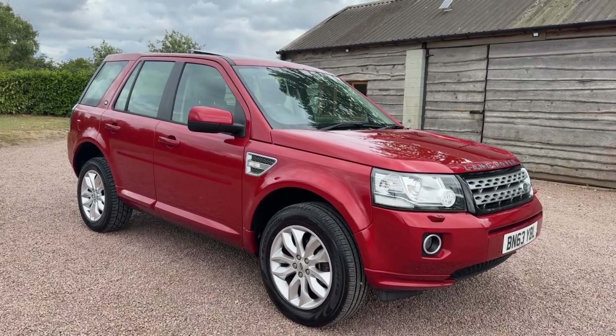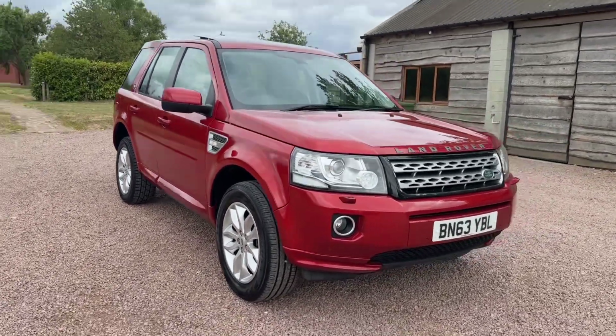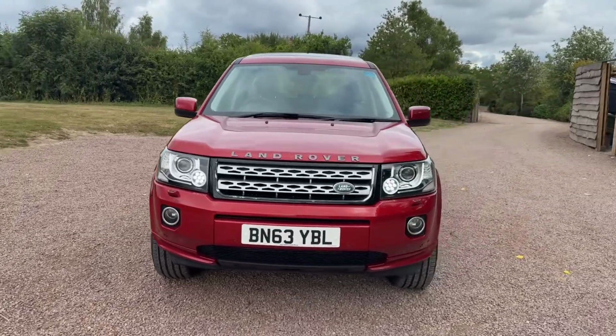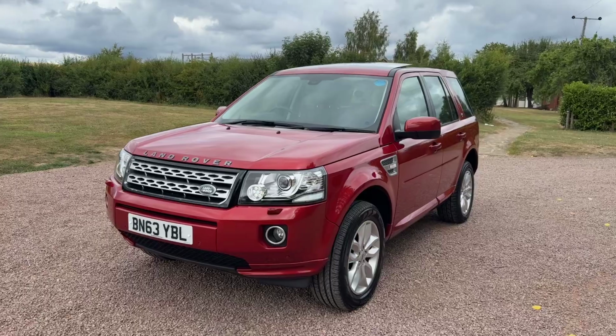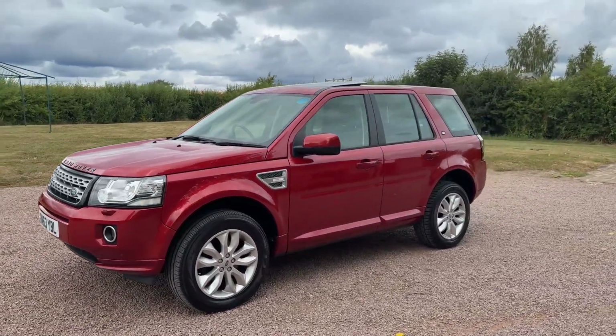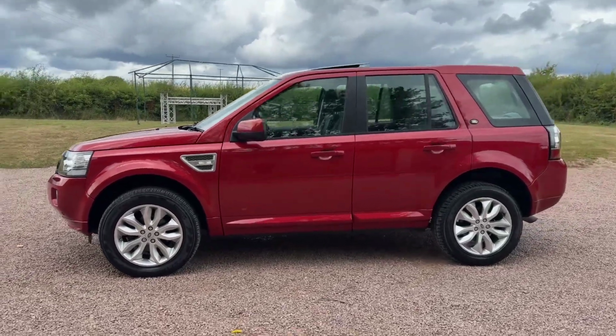£16,995. MOT till July 2026, comes with 2 keys. So really, one family owner, super low mileage, got some service history, had the cam belt done, matching Pirelli Scorpion tyres all round. The front one's more modern than the rear ones, but they're all Pirelli Scorpions. Full size alloy wheel with a brand new Pirelli Scorpion tyre on.